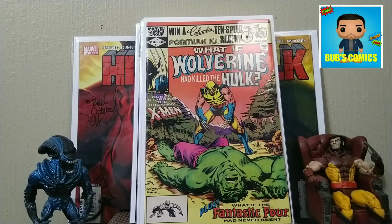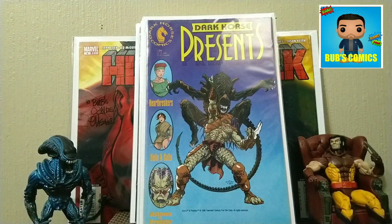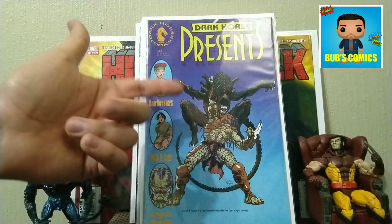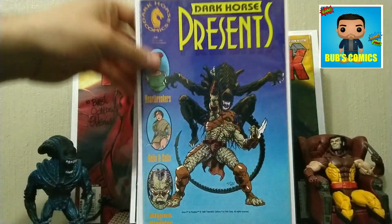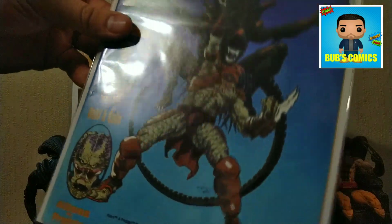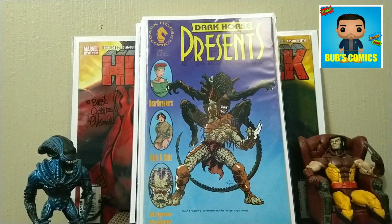So next we have something of a key book. If you're like me, you like Aliens and you like Predator. And this is the first appearance of the Aliens versus Predator. Dark Horse Presents number 36. And to top it off, you've got a cover appearance by the Aliens versus the Predator. And it even says here, Aliens versus Predator. Look, it just keeps getting better. So that's pretty cool. You can't deny that Aliens and Predator, no matter how many movies they put out to screw it up, it's still a cool battle.